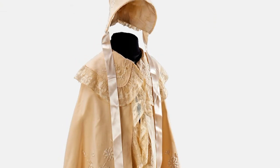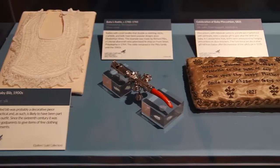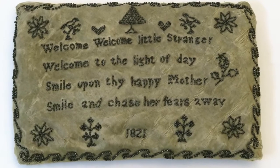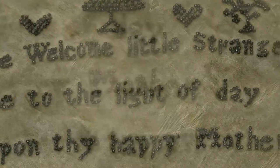They'll see a wall of flying christening gowns, some baby bonnets, and also a few gifts that would have been given as christening gifts. One of my favourite items in the exhibition, and the great thing about exhibitions is that you can show pieces that you can't usually show in the main collection, is a pincushion that's nearly 200 years old. And this was given in celebration of a birth after the baby was born.